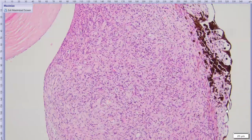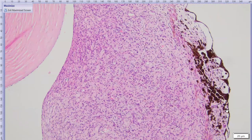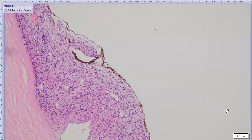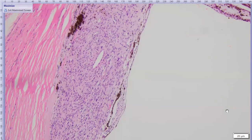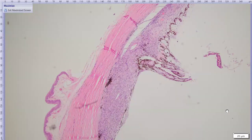So this is a schwannoma, and this is a blue-eyed dog. So this is a schwannoma of the blue-eyed dogs. And you can see how the neoplastic cells also infiltrate and efface the iridocorneal angle and the aqueous drainage structures. That's why these dogs develop glaucoma.